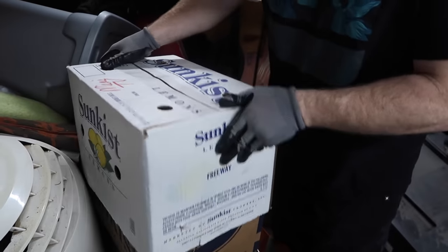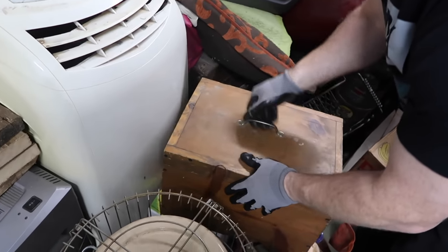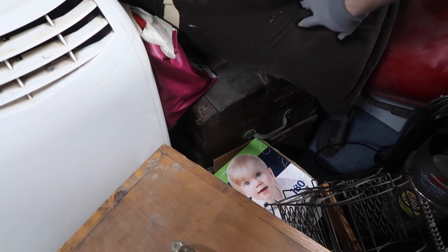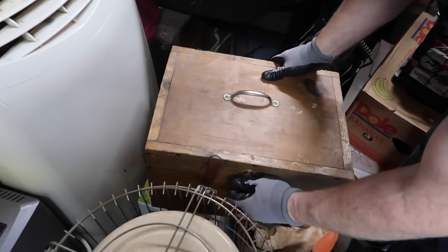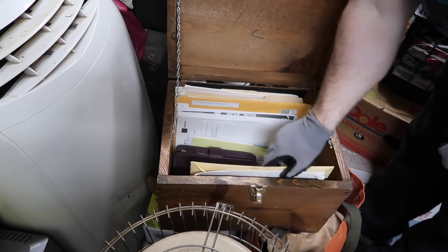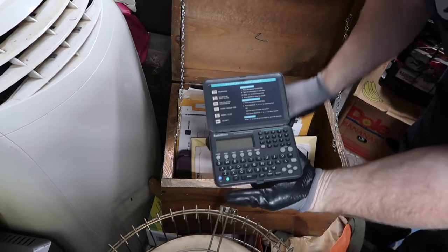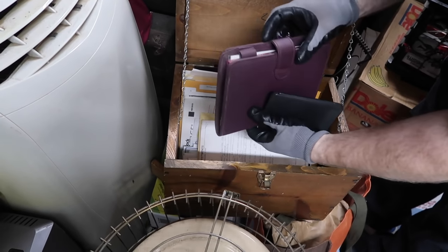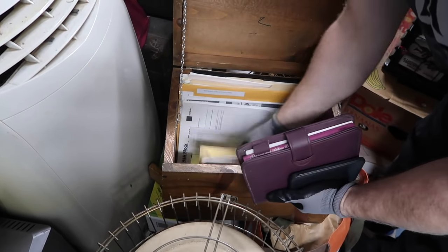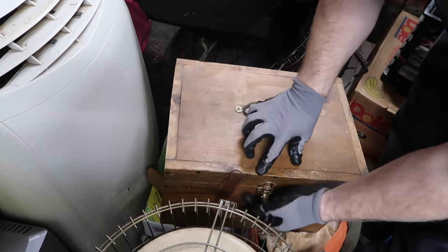So, okay, it looks like everything is actually labeled the way it needs to be, you know? I'm dying to see what's in here. Oh, there's a chest. Oh, cool. There's a chest. Okay. We'll see what's in there. Oh, it's personal paperwork. I love the box, though, so I'll sell the box. Radio Shack. Calculator. This is a planner. This stuff is going back to the facility. So yeah, personal paperwork.